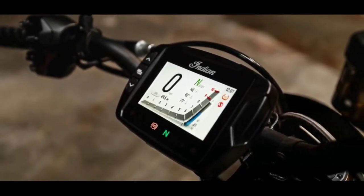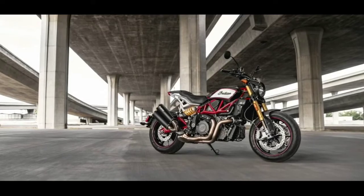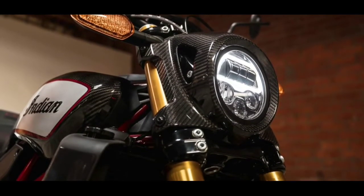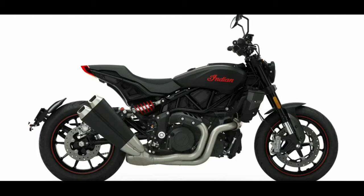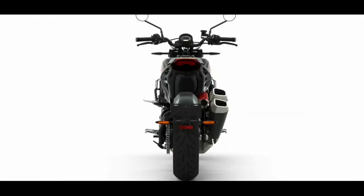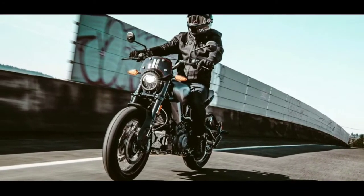The 2022 FTR models get some shared improvements in the engine bay. Indian says the 1,203cc liquid-cooled V-twin has been retuned to improve cold starting performance and better throttle response. When Spurgeon reviewed the 2019 Indian FTR 1200S, one of his few complaints was the throttle response, so if Indian has made further improvements for the 2022 model, that issue will likely be history.